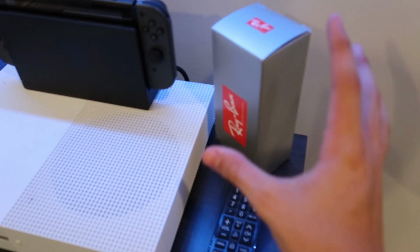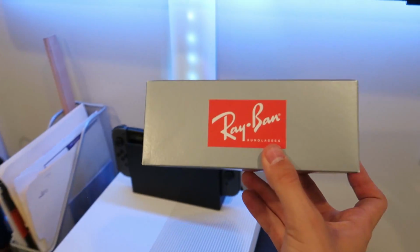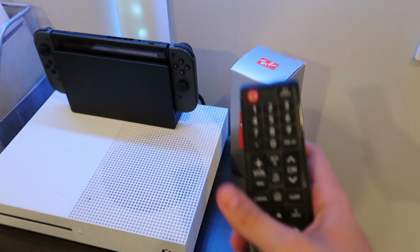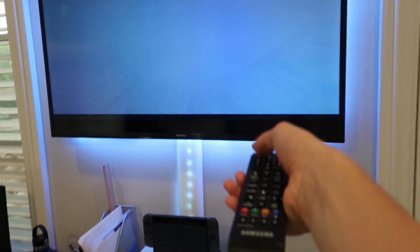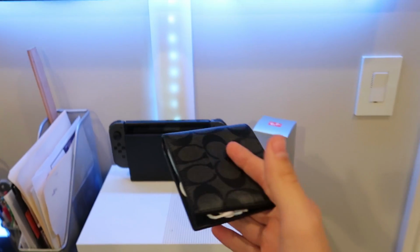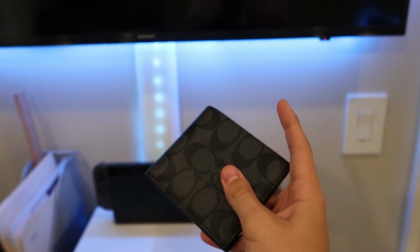But next to this stuff, I just have a bunch of essentials. So I actually got these Ray-Ban glasses a couple days ago, so that's why these are here. But I thought this box looked cool. I have obviously my TV remote, which I should probably close my TV with. And then I have my wallet, and this is important now because I have my mask in it. I take this everywhere I go.